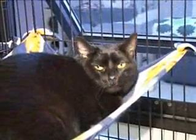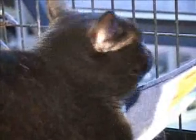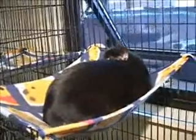This is PM you're looking at now. PM is 2 years old. Again, this is a neutered male who is more than a little bit shy. This poor cat has lived all of his life in a kitty cage. He came here as a kitten. He was passed over again and again and again.